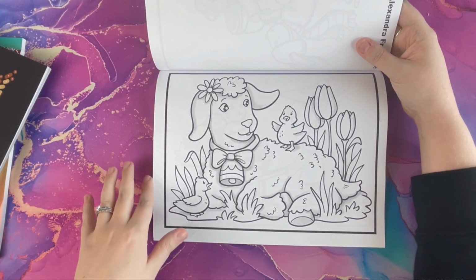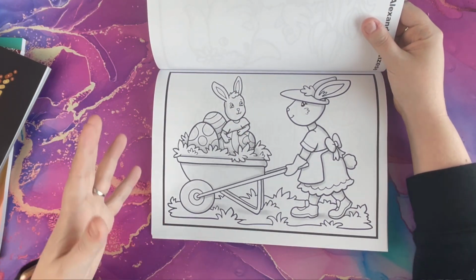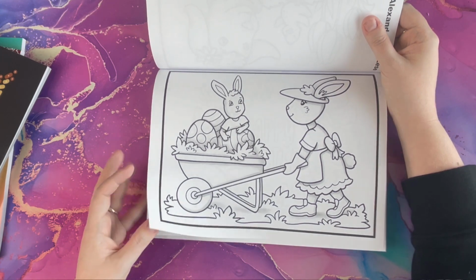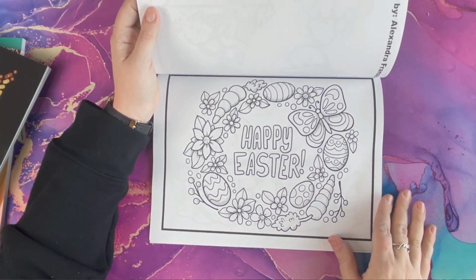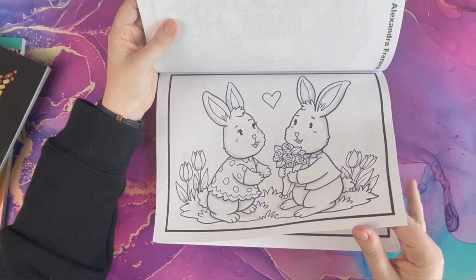I'm not as big of a fan of that because I don't usually color the same picture twice. Now, some people are fans of that. You can share the pictures with friends. If you mess up on a page, you can color it again somewhere else in the book, or you can share the book, whatever is your fancy. But usually for me, I have so many coloring books I'm only going to color in something once. And so I usually just like a book of unique images.